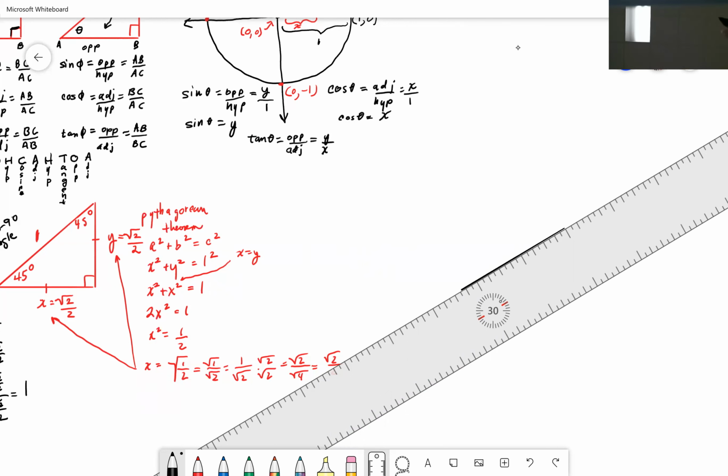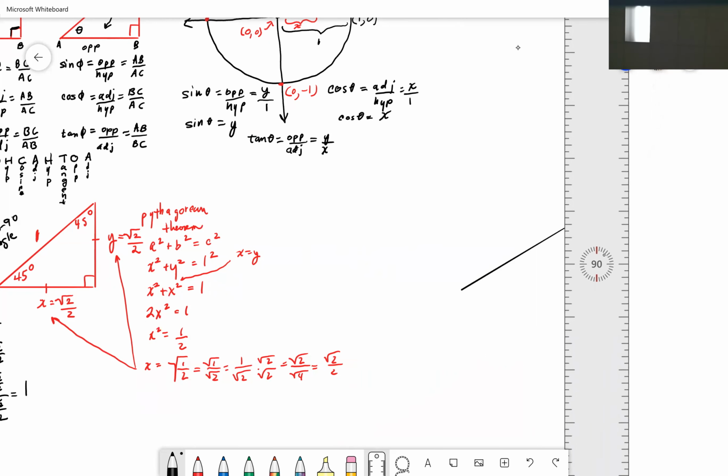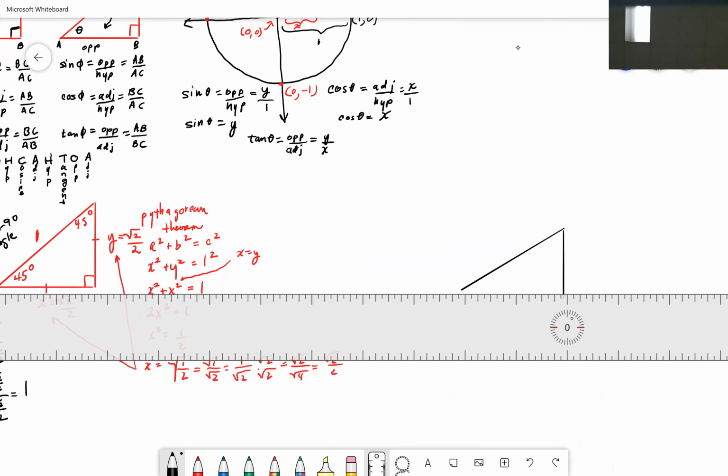So now let's discuss a new type of triangle. I know you guys are writing. It's not a new type of triangle. It's a special triangle, special right triangle. The 60, 30.